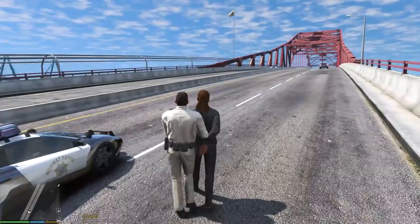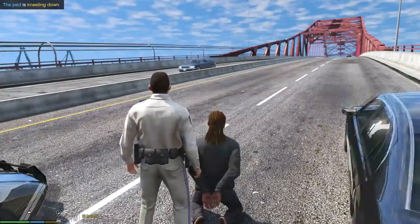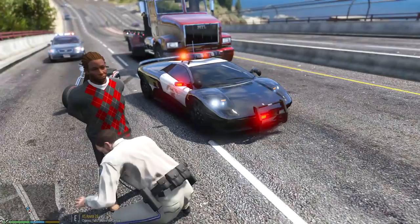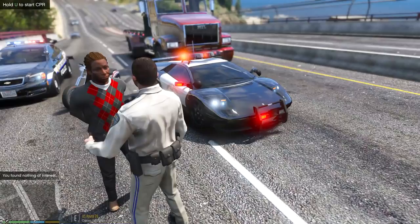Go ahead and sit down for me. We'll call for a unit to come pick him up. All right, we're gonna go ahead. Whoa, you're dangerously close to my vehicle. Let me search him really quick. Found nothing of interest. Can I still do the pet check? Oh yes, here we go.